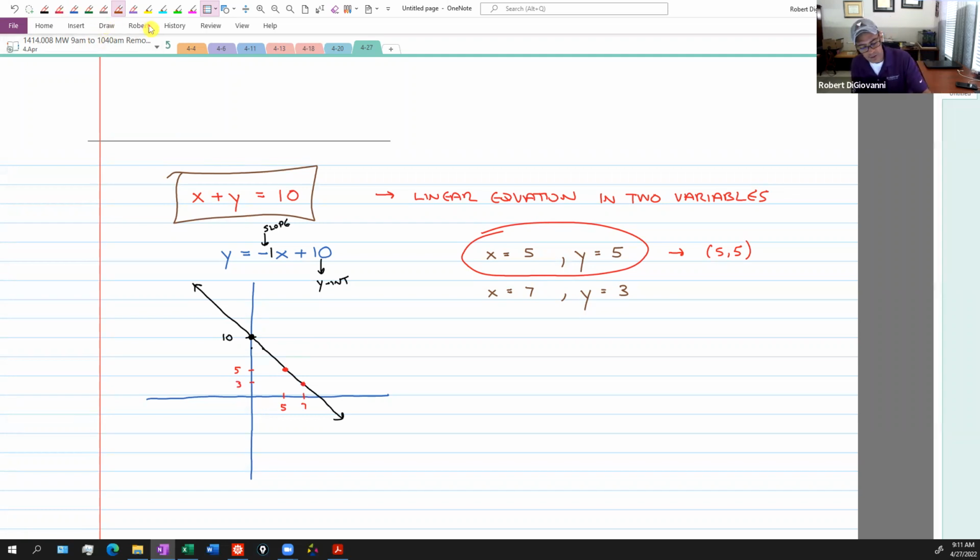We could have used, how about this? How about 10, 0? That would have worked, right? 10 for x, 0 for y, that would make that equation true. And that point would lie right here on the x-axis. So when you draw a line, the line actually represents all of the actual solutions to that linear equation with two variables in it, okay?